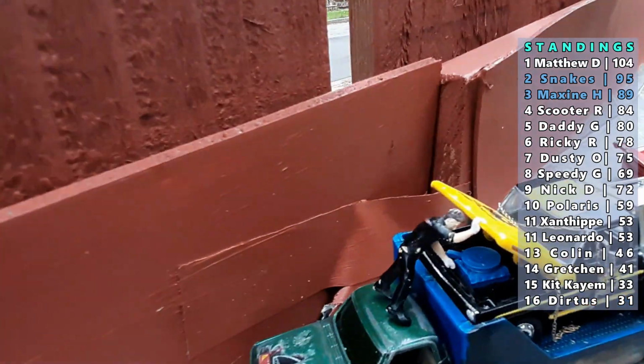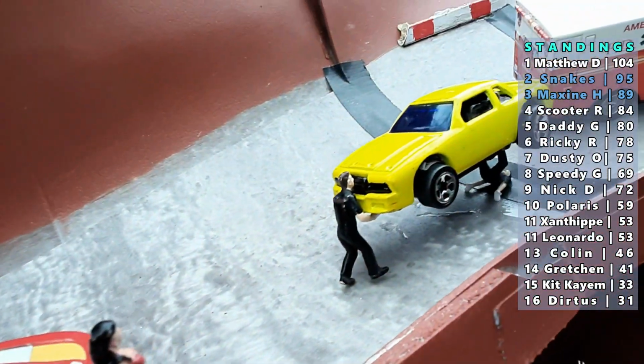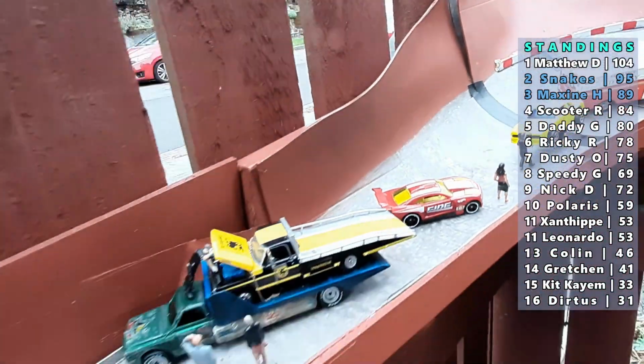Oh well, that looks. Snakes is going to take that win, add to his tally. That's going to be 13 wins out of 14 for Snakes in the Summer Round Robin tournament.